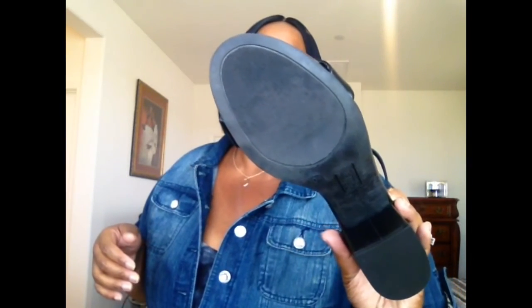And they have, if you can see, that slip grip on the bottom, so that's a plus as well because it helps with gripping on the ground. And in stores like the mall or restaurants, you're not going to slide and bust a split in the middle of the store, so I like that.